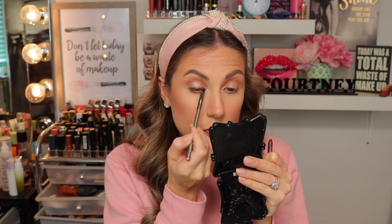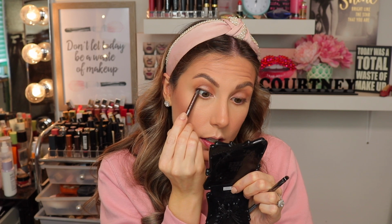For my eyeliner, I'm going in with the Pixi Endless Silky Liner in Black Cocoa, going in with an angled little eyeshadow brush here. I'm just going to run the brush into the eyeliner. Take this and I'm just going to messily, is that a word? Absolutely not. I'm going to take it and just run it really quickly along the lower lash line. I'm also adding that right up into the waterline as well.